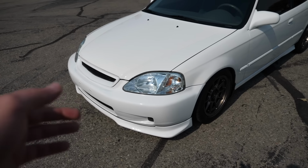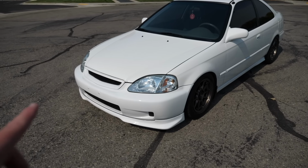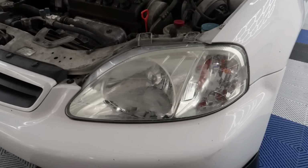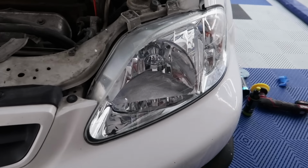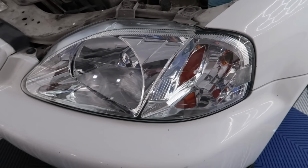Now you guys know that headlights are one of the biggest things that can make or break a car, so I knew I had to completely refinish these. These are the OEM headlights here that just had really bad clear coat failure. So I made a video on how I went through and sanded everything down to completely refinish these to make them look like new, and they really do look like new.